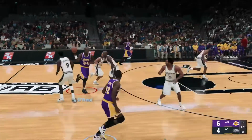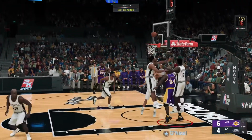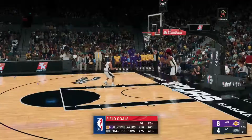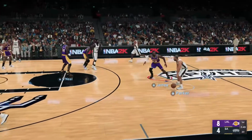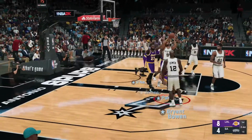His touch from mid-range, that's almost always good. That won't shake his confidence. O'Neal, he's looking good. 2 buckets in 3 attempts. Attacking in the painted area. Clearly that was their game plan coming in. Things just don't seem to be clicking for them offensively. Yeah, they really need to find a way to get back on track.